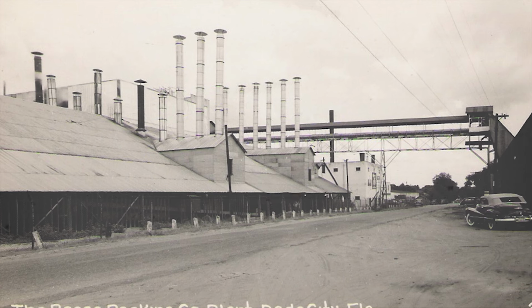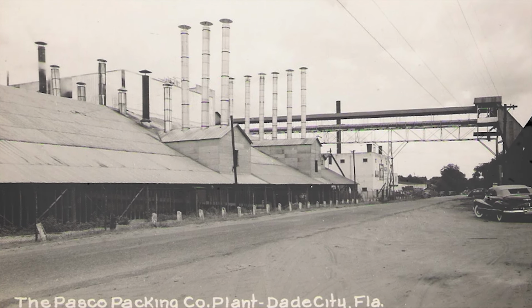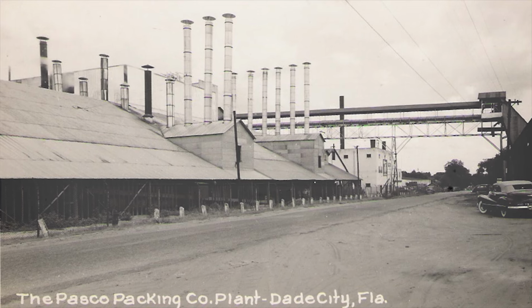At a second plant a mile south, another 400 employees supplied drums of concentrate in bulk for distribution to chain stores.